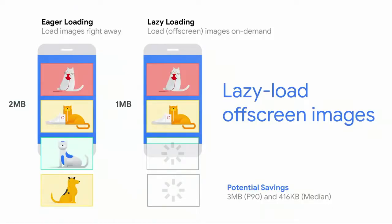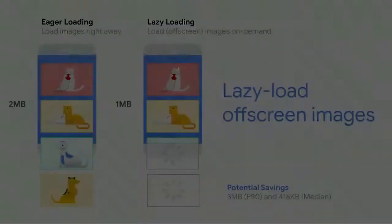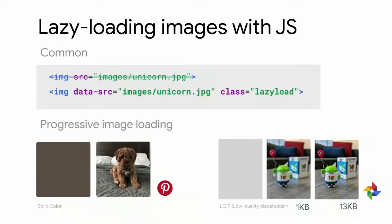Now, lazy loading is a strategy of loading resources as they're needed, and this applies really well to things like off-screen images. There's a really big opportunity here. Once again, looking at HTTP Archive, we can see that at the 90th percentile, folks are currently shipping down up to 3 megabytes of images that could be lazy loaded, and at the median, 416 kilobytes. Luckily, there are plenty of JavaScript libraries available for adding lazy loading to your pages today, things like lazysizes or React Lazy Load.